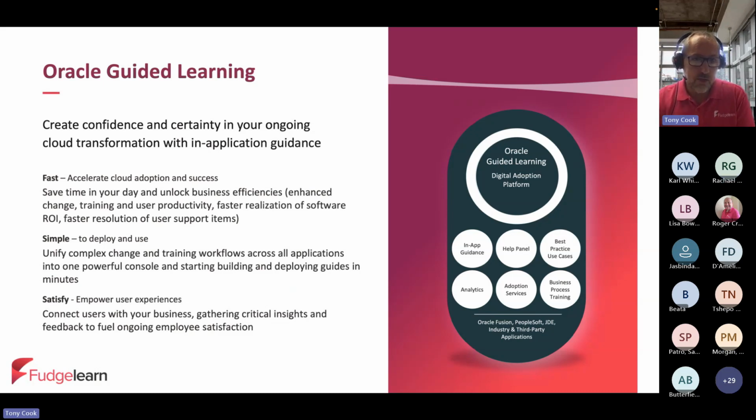What we're trying to do here is unlock the new business best practices and drive efficiencies in terms of embedding the training that your users will be provided, give them more productivity and support when they're in the use of the application at that particular point of need. So how do we do that?